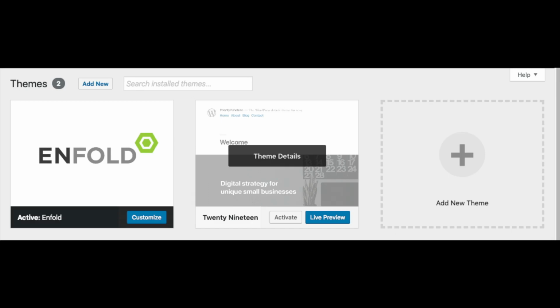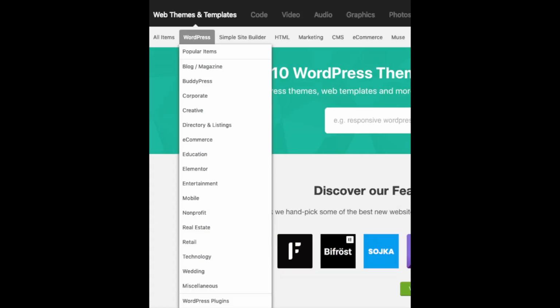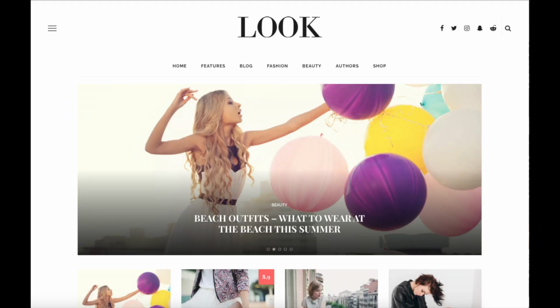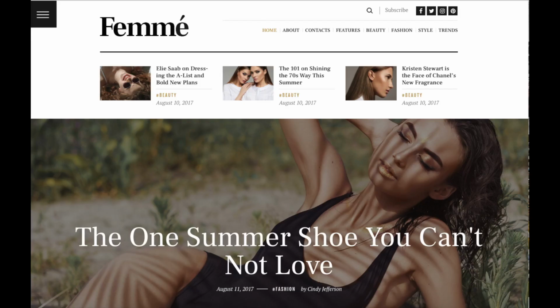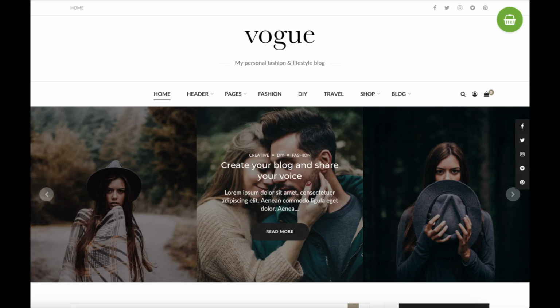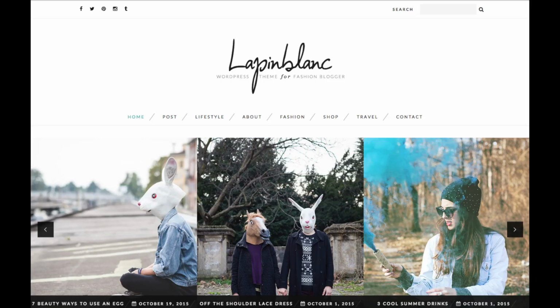A great resource I've used for several years and recommend for professional WordPress themes that look like an award-winning design agency did your blog is ThemeForest. This is the ThemeForest WordPress blog themes page. You can easily browse WordPress blogging premium themes, click on them, and get a live preview of themes as you can see here. Here are a few examples of premium WordPress lifestyle themes that are already pre-made for you to input your information or change however you'd like. You'll see they look really good.